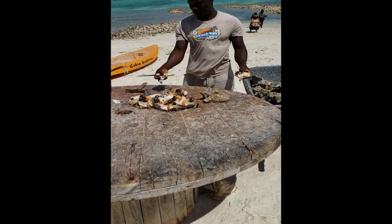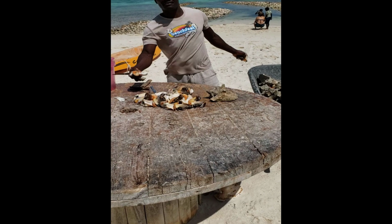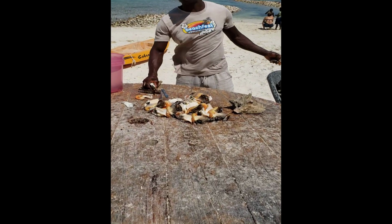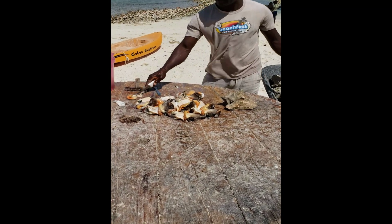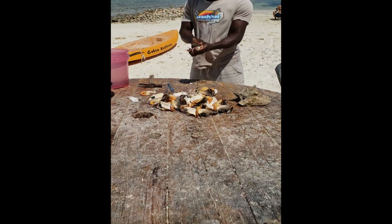No, that's the waste. That one is fish bait. It's like your internal organs, right? The guts. You catch fish with that. Yeah. You just want the meat.